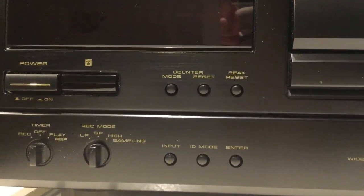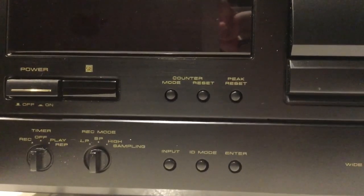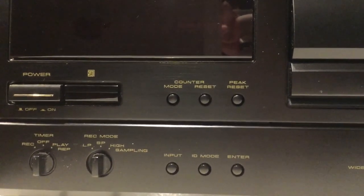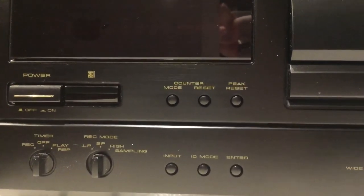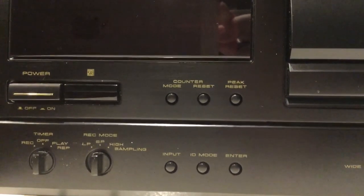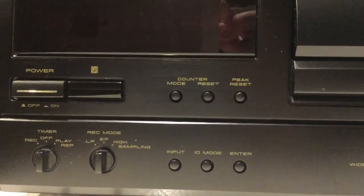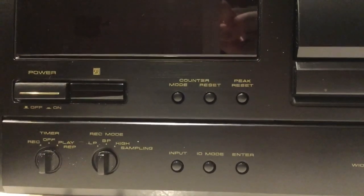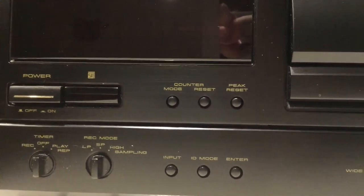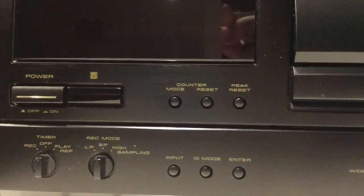However, if you're using the high sampling rate, it will pass the tape over the head twice as fast. So that means that if you're using a 120 minute tape, you'll only get 60 minutes in the high sampling rate. And conversely, if you use the LP, the long play mode, you will get double the amount of time. So if you're using a 120 minute cassette tape in long play mode, you will actually get 240 minutes from your recording.